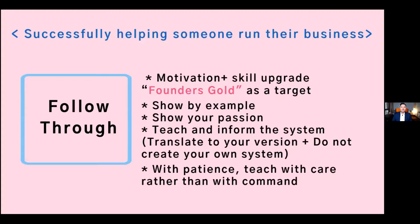And how do you do this? Well, you show by example. You need to be active. You can't expect to be doing part-time and get someone else to do full-time. That usually doesn't work. If you have a downline like that, that's because your upline is doing a lot of work for you, okay? And so you got to make sure that you show by example, and you got to make sure that whatever you want your partners to emulate or duplicate, you should be doing it yourself.